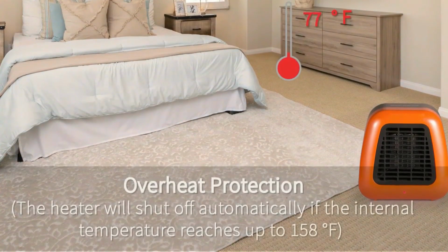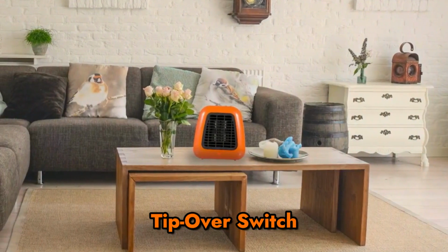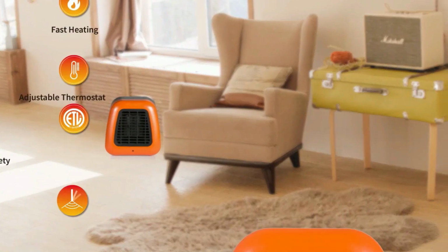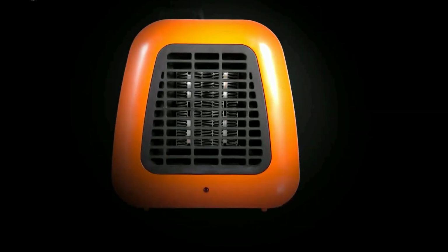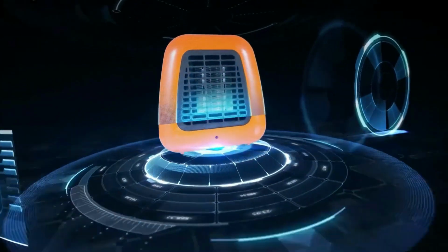To ensure safety for all users, it also features an overheat protection system and a tip-over switch that will shut off automatically if it falls over. In addition to its impressive features, this heater has an easy carry handle, so you can quickly move it from room to room. Whether you're taking it out for long camping trips or just want to use it as a portable heater at home, this feature makes transporting it simple and convenient.